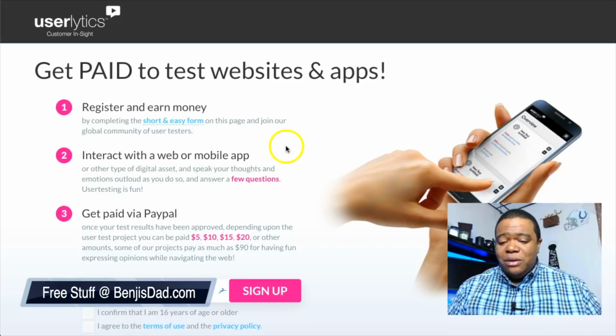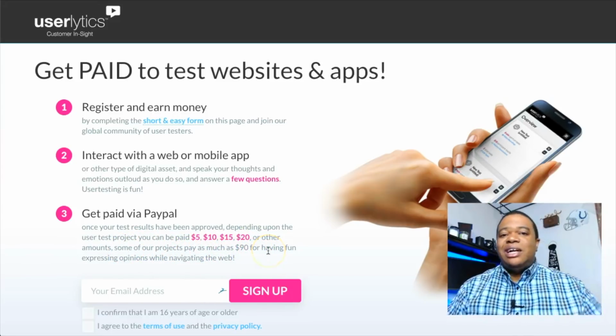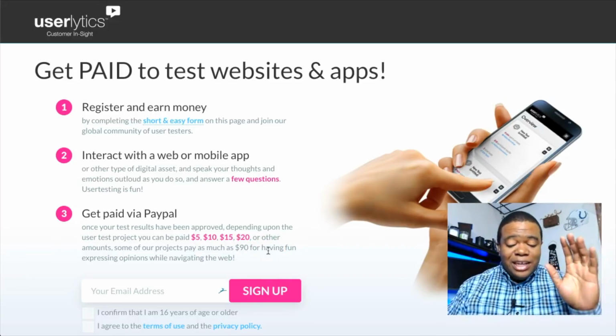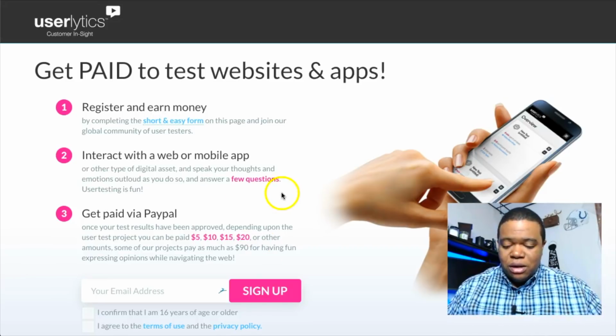In terms of how much money you can make for it, you can see here, get paid to test websites and apps. You can get paid via PayPal. You can get paid anywhere from $5, $10, $15, $20, and other amounts. And some projects pay you as much as $90 for having fun, expressing your opinion, and just navigating the internet. So it's really cool. It's really interesting how this works. You can really string a lot of these together and really make some good money online.